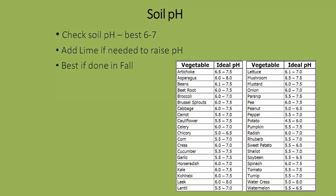Now, it usually takes several months for the lime to change the pH of the soil, so it's best to add the lime in the fall. Depending on your soil type and the pH of your soil before you add the lime, the recommendation is usually adding between 5 and 10 pounds of lime per 100 square feet.